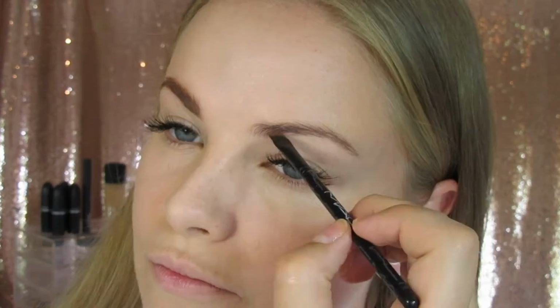So I take a little bit of the product and I dab my brush into the product, and then I start from the bottom and then I just draw feather line streaks to just fill out my brows and make them appear a little bit thicker.